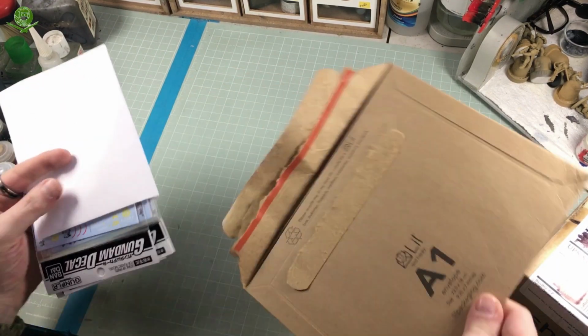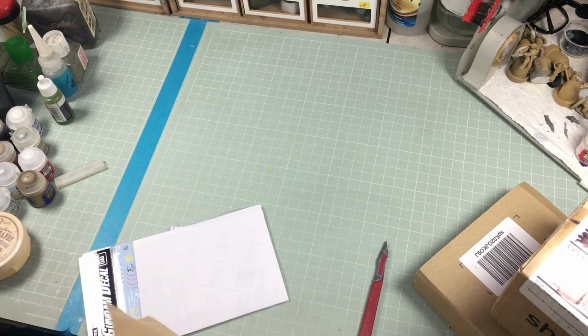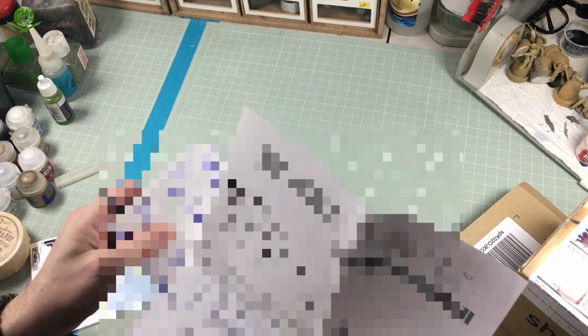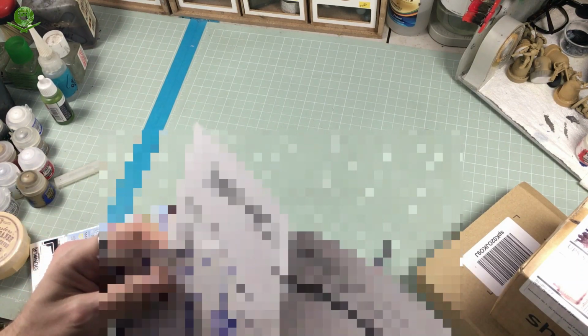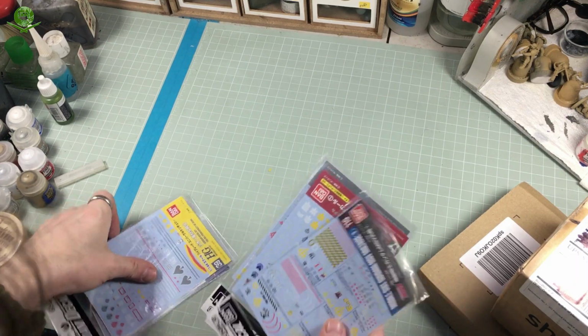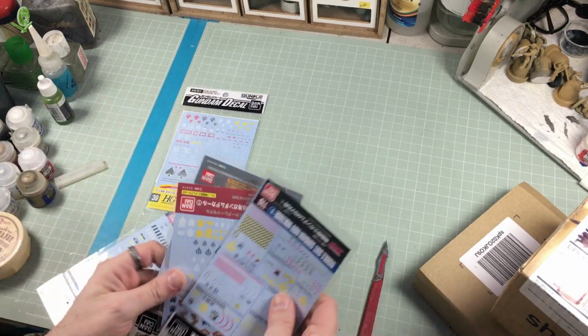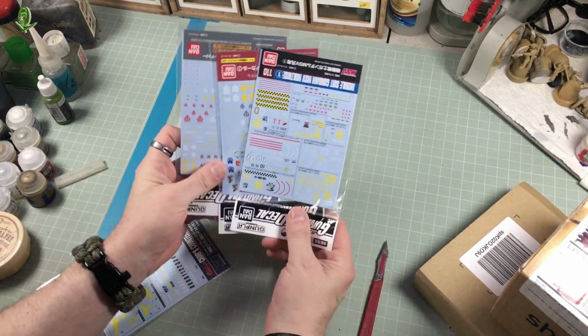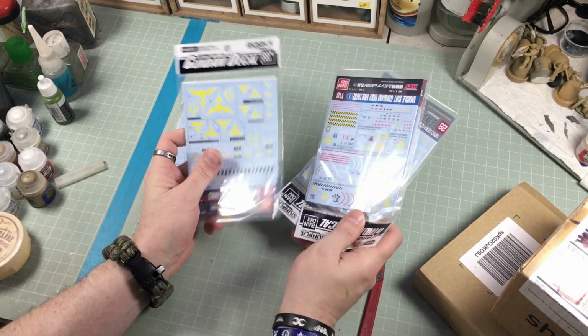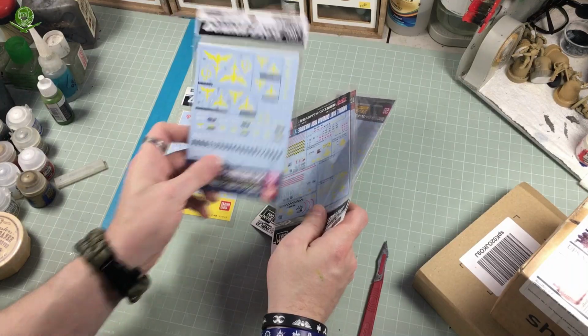Anyway, we have some bits of paper. We have the receipt, which I won't show on camera, or if I do, I'll block it out. We have some Gundam decals. Specifically, they are Zaku, Principality of Zeon decals. I'm going to have to buy a shed load of these. Lots of different Zeon symbols and numbers.